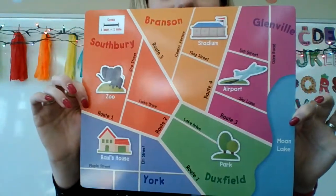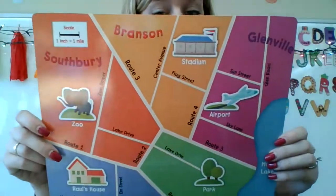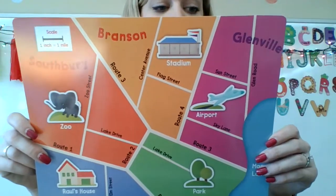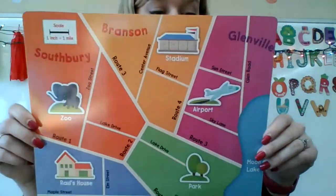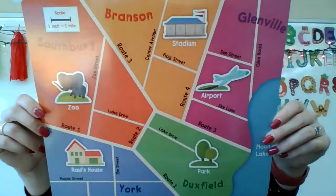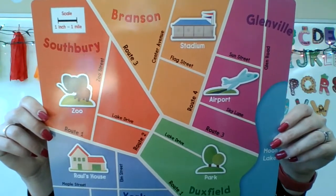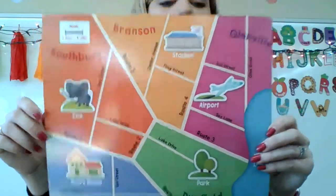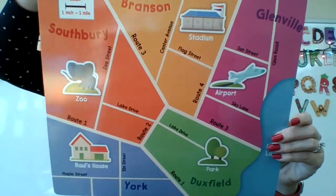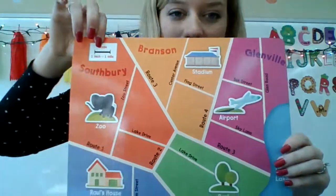Here's our last map. On a map, places look smaller than they really are. Imagine if you had to show a full-size mile on a map. The map would be much too big for anybody to use. That is why a map scale is very helpful. This map shows imaginary towns that are close to each other and the special places in each town. Look at the map scale. This scale tells us that 1 inch on the map is equal to 1 mile.